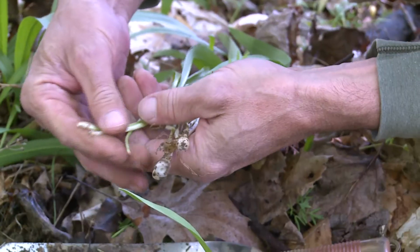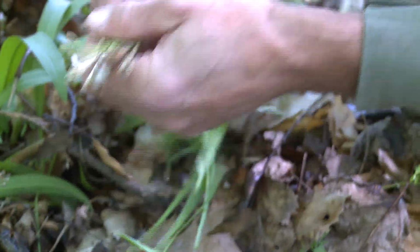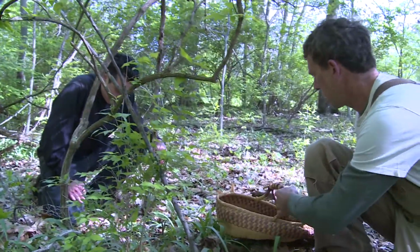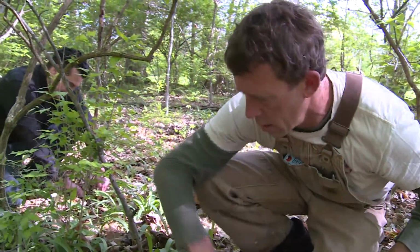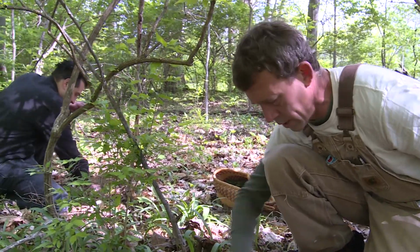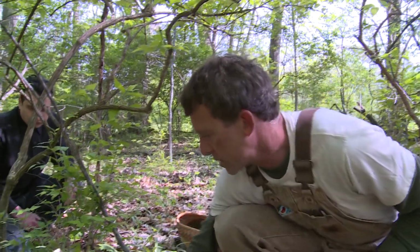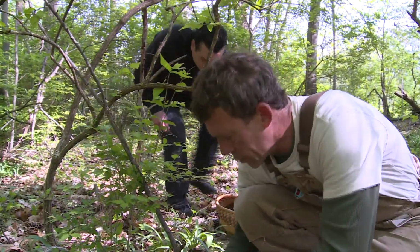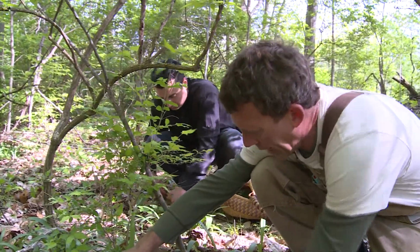And then even if you don't go real deep and get a part of that bulb, you still got these beautiful, nice green leaves that can make a nice ramp puree, pesto, nice little ramp oil. And when I'm done, I always like to make it look natural again, put the leaf litter back down, because these guys will set seed here shortly. And you want to make sure that there's some nice litter and some nice organic matter.